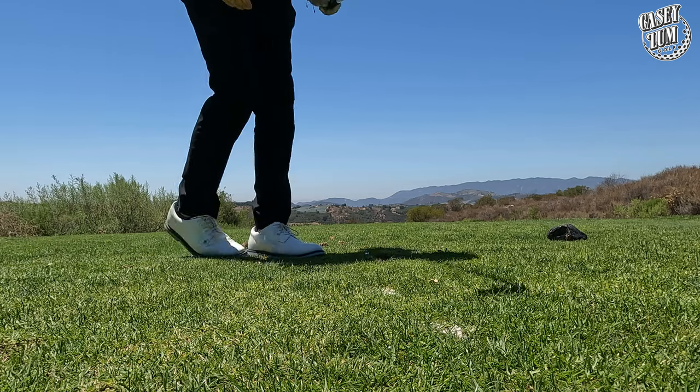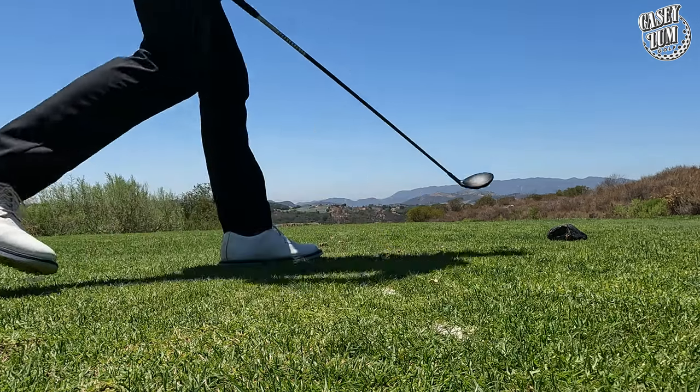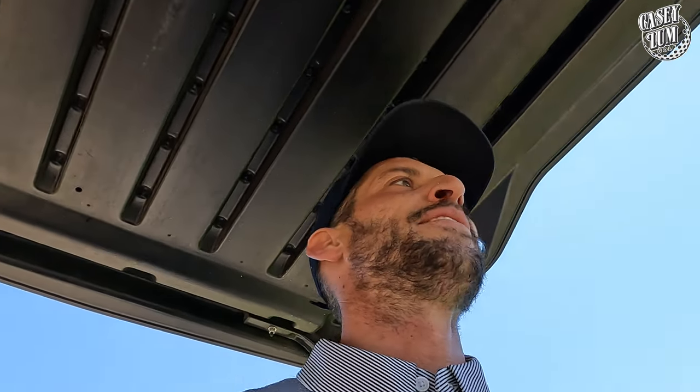Freaking smoked that one right on the middle of the club face. That felt so good. I think that's one of the biggest reasons right there why I love to play the game of golf. There's no feeling like that golf ball coming off the middle of the club face and just sending one out there to the middle of the fairway exactly where you aimed. It's just like, oh, I love that feeling.